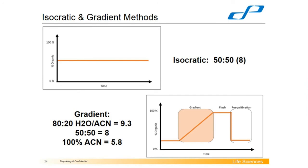And there are different portions of a run. There is, of course, that first dwell time. That's that area where your system is kind of ramping up and you're waiting for that first peak to appear. Then you have your gradient method. This is where you build from whatever your initial conditions are to what your final conditions are going to be. And this is where you get the benefit of changing the polarity of the different solvents in order to force those peaks to partition back and forth.